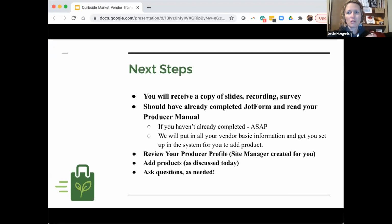When Andrea showed you those producer profiles that we are creating for everybody, the system sends you an email to create a login. That is what you would then use in the future for adding additional information and also adding your products.